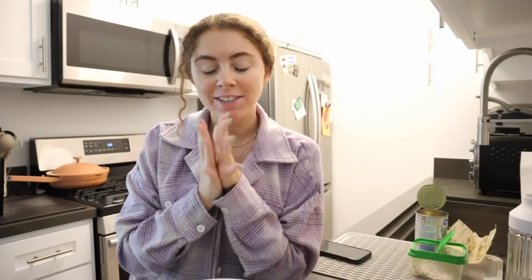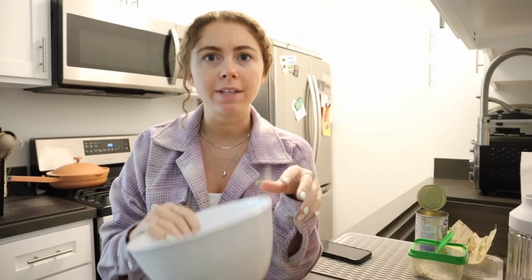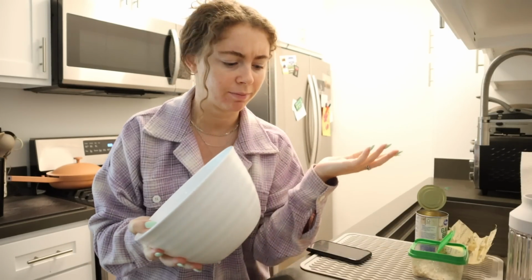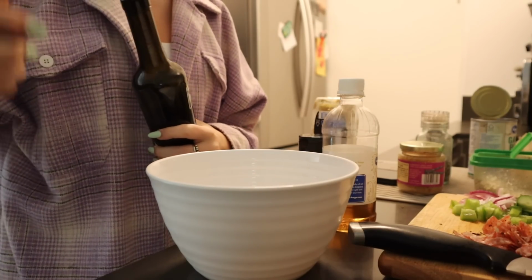Now dressing. I don't have my usual little bowls that I make my salad dressing in, so I'm just gonna make it right at the bottom of the bowl that we are going to eat our salad out of, and then we can just mix it all together. I feel like that will be totally fine. Alrighty, let's do this thing.